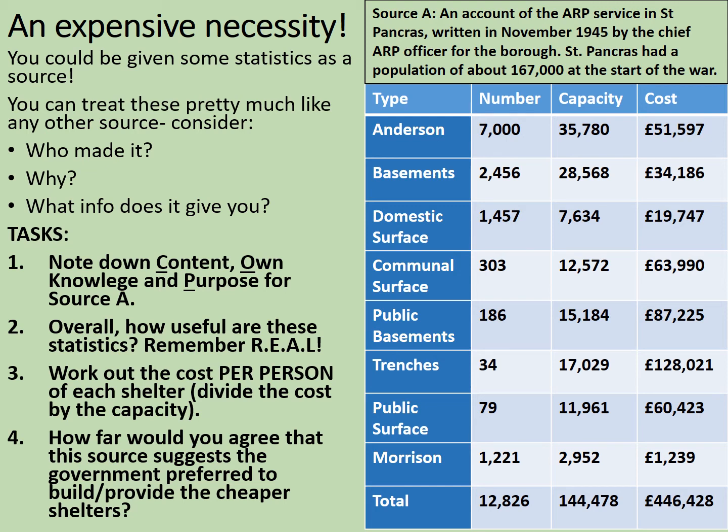One final point. The pre-war population, or the start of the war population of 167,000 people, would not have been protected by the 144,478 capacity shelters. So what happened to the people who weren't protected? Well, some people just chose not to be protected. They decided to take their risks.